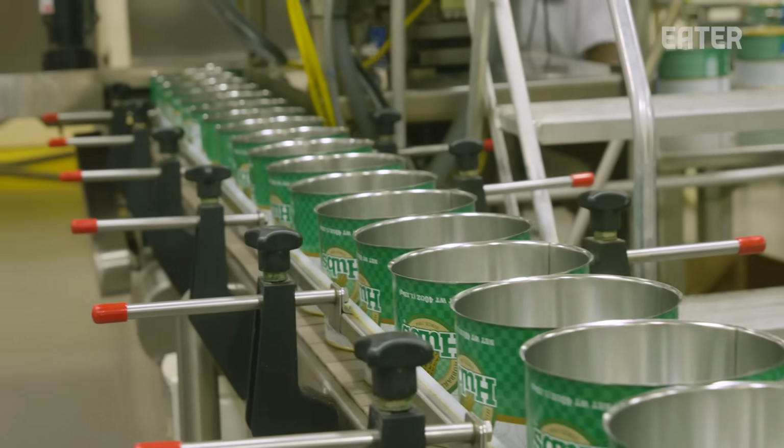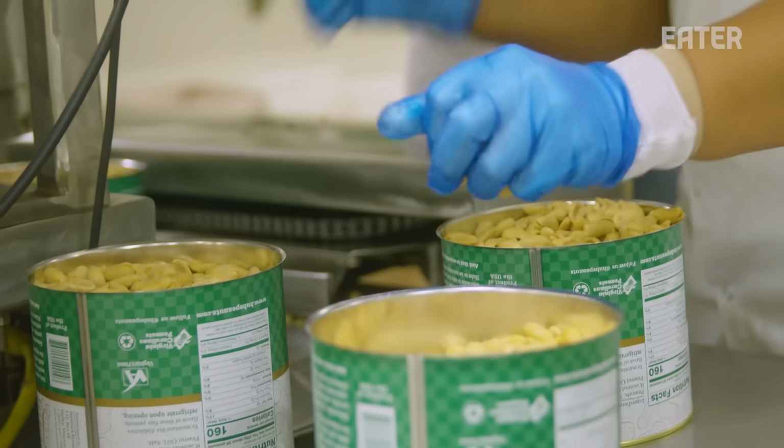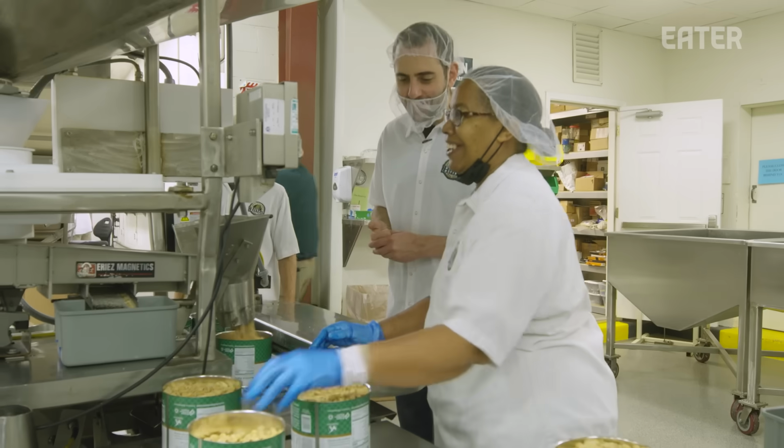Now it's time to get the freshly cooked peanuts into cans. The weighing part of this is actually really hard and made me feel really dumb. Okay, so what are we doing here?